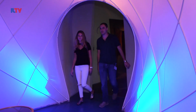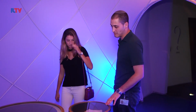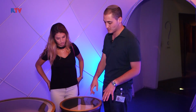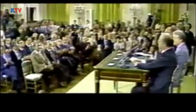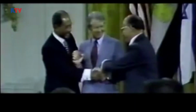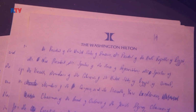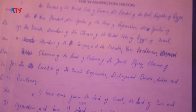So this is the last room in the museum dedicated to Menachem Begin's, maybe his life's achievement, the establishment of peace with Egypt. And my favorite artifact in the whole museum is what's in this case over here, his speech that he spoke on the White House lawn after signing the agreement with Egypt. And what I like is the stationery. If you can see what that's written on, it says on top Washington Hilton. Oh, he just wrote it on some piece of paper that was in a hotel. Exactly.